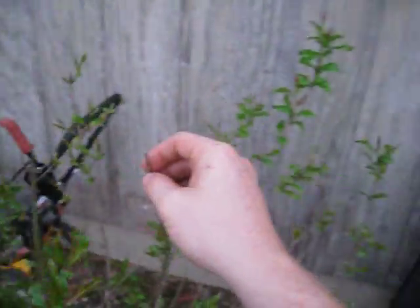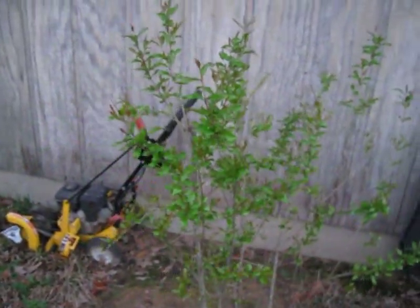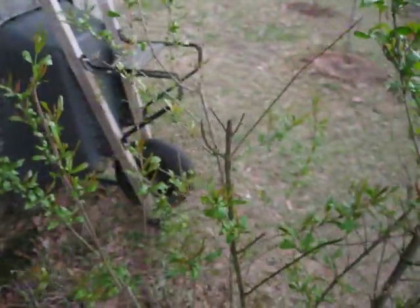This is my wonderful pomegranate. Looking great. This pomegranate has 2 inches of new growth on it. This should not be happening in the last part of February. Way too early. But anyways, it bloomed last year. No fruit, but it did bloom. It's beautiful.